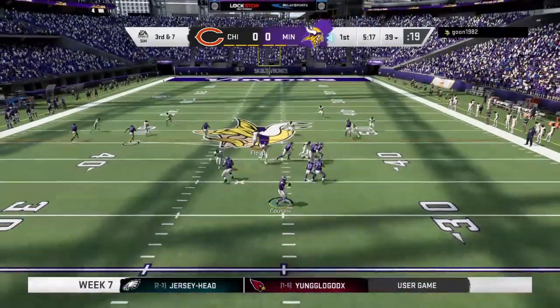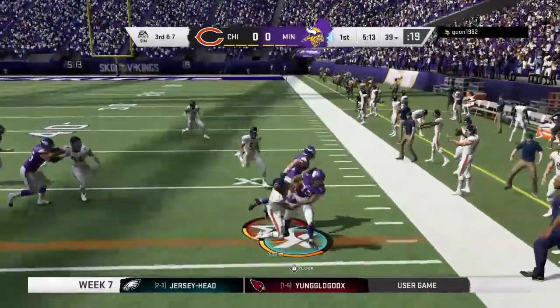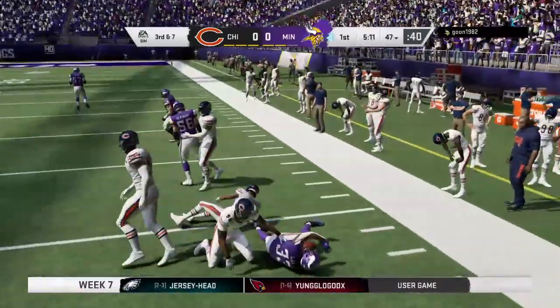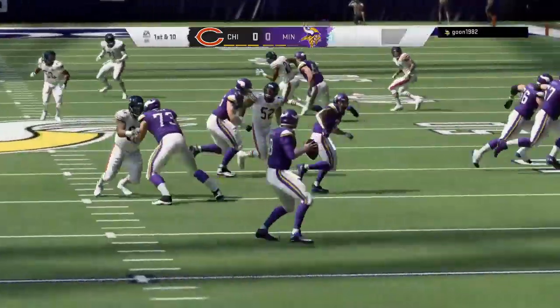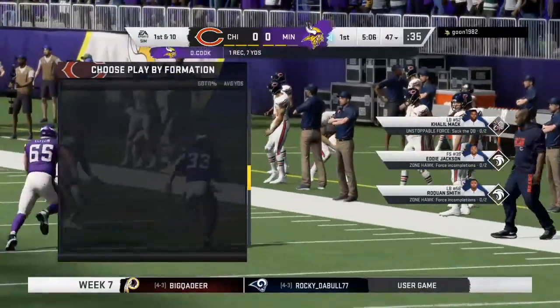On 3rd down, Cousins setting up the screen for Cook. And he's got the 1st down yardage as he brings this up to the 47. 7 yards there, good enough to move the sticks.